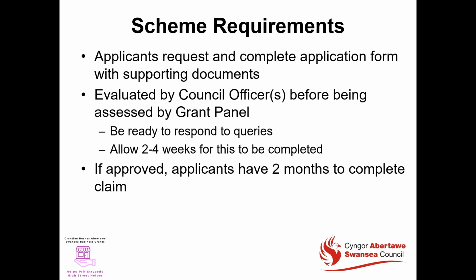If you go through those 3 processes and your grant is approved, you've then got 2 months to complete your claim. That would mean sending us back all of your expenditure, and then evidence of that expenditure, signing your offer letter, signing your grant agreement, your funding agreement, and getting all that back to us. It's really important you do that within the 2 months, because beyond that, we may be forced to withdraw your application. So please do work to complete everything within those 2 months to make sure that your claim is up and together, and to ensure that you do get your funding as you've requested.